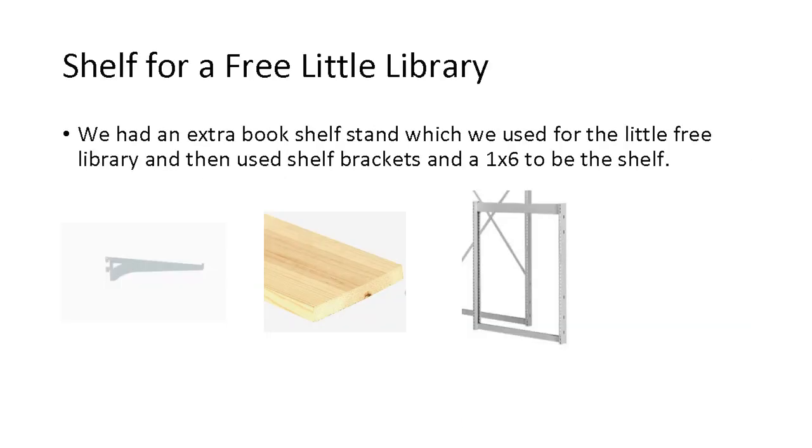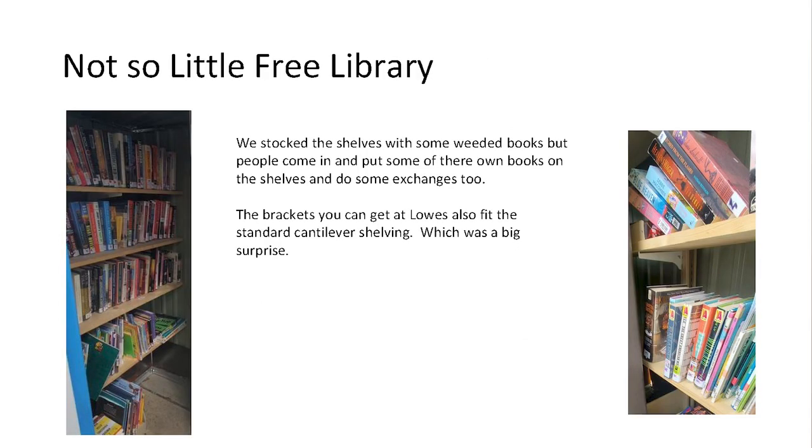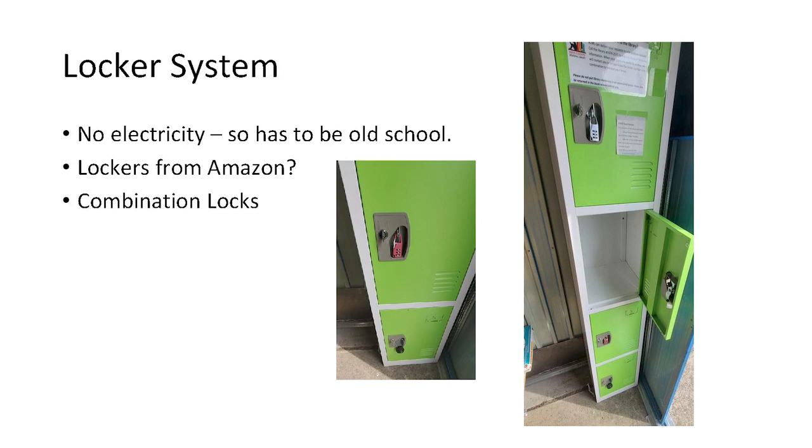So shelving, Michael is never one to turn down free shelving from other places, so we have lots and lots of extra shelving. We did have to go buy some brackets and some boards for the actual shelves, but we pretty much used a lot of what we had on hand already. So that's a picture of the interior with the wooden shelving. For a little free library, it is very large and it gets a lot of use. We were pretty surprised. Again, some of the things are easy to buy at Lowe's. So those are our lockers.